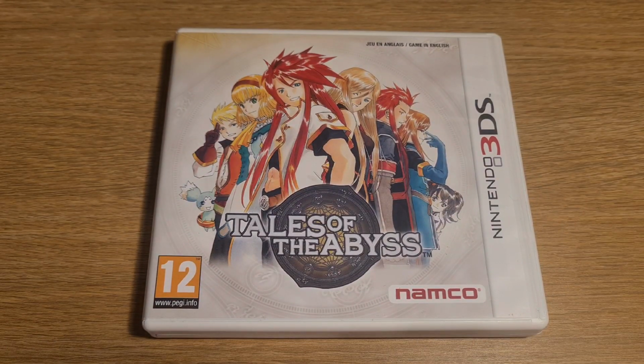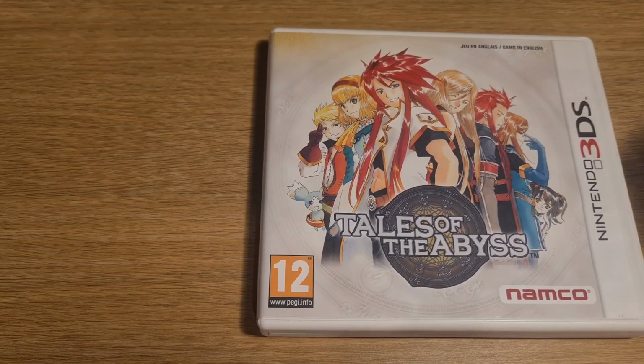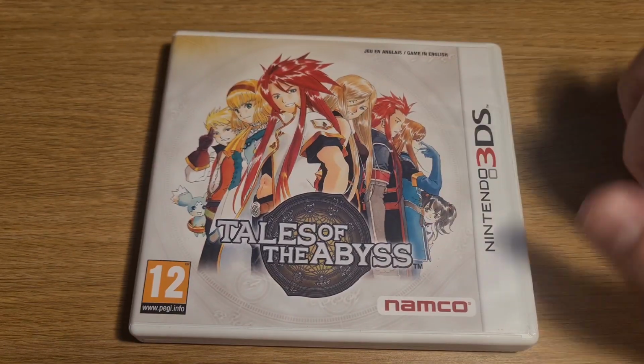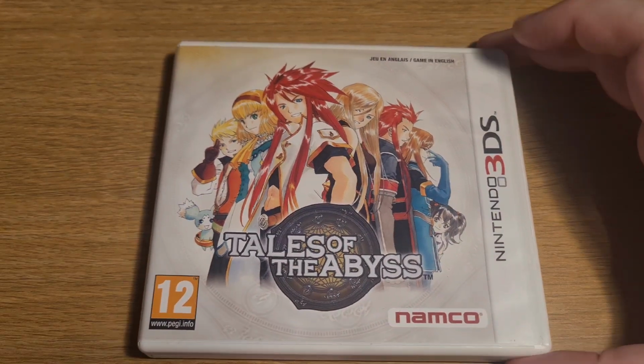Tales of the Abyss on the 3DS. The Tales games tend to hold their value as well. This one no different, currently sitting at around £28 in the UK, and yeah, it's supposed to be a great title. It's not one I've put a great deal of time into. I remember putting this in my system when I picked it up, but haven't got back to it, unfortunately.